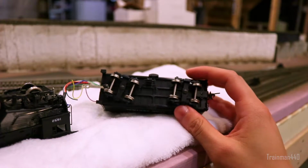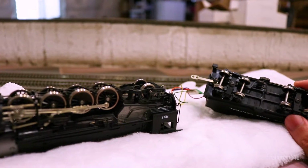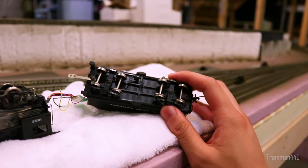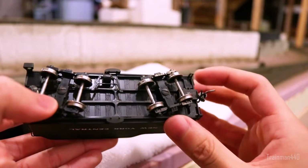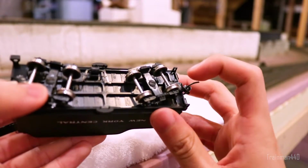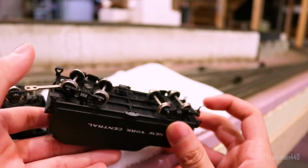For the tender, you'll notice that these wheels actually don't pick up power. In fact, the only power that's picked up from the track is from these 4 driver wheels, which is kind of unfortunate. That means that if you have dirty track, it might not run as well. However, the tender does have some very nice details. You can see there's the brake lines, the coupler, the pipe, and then this drawbar is also sprung right there.